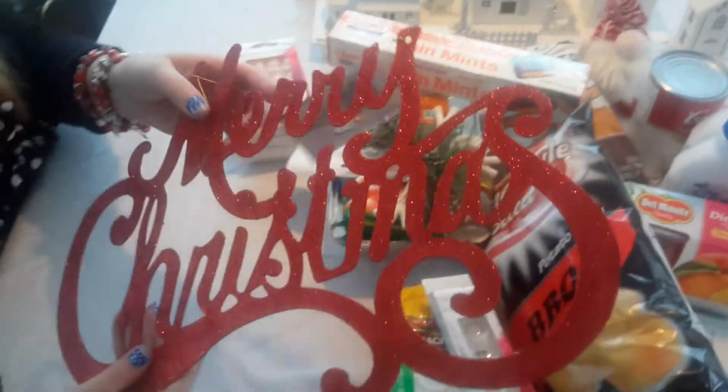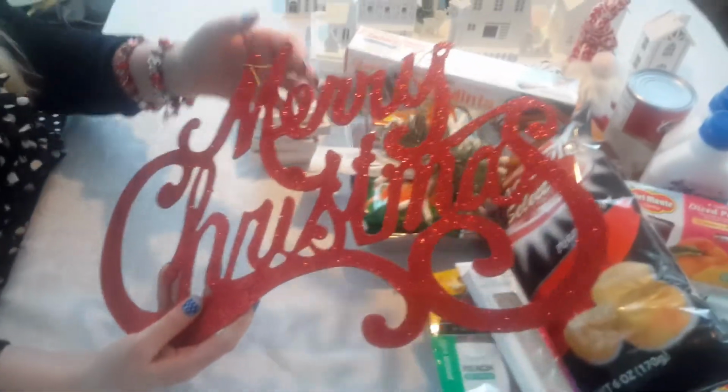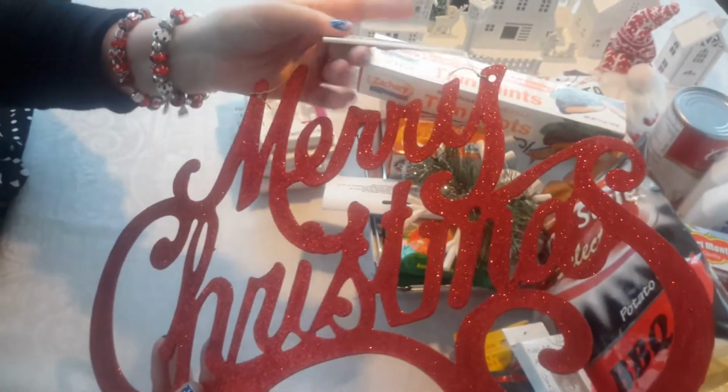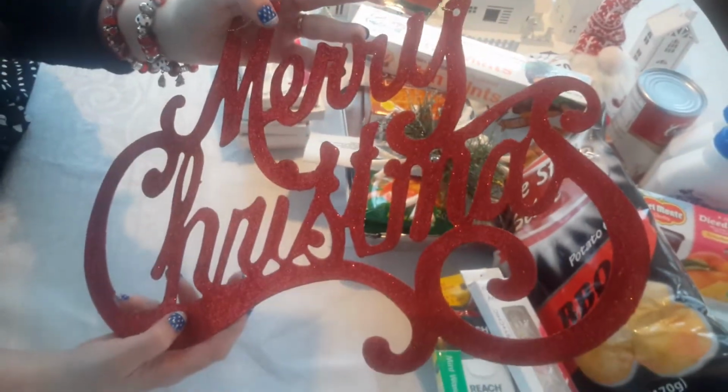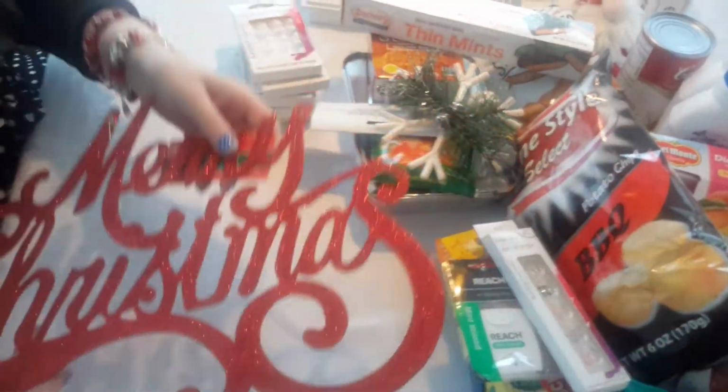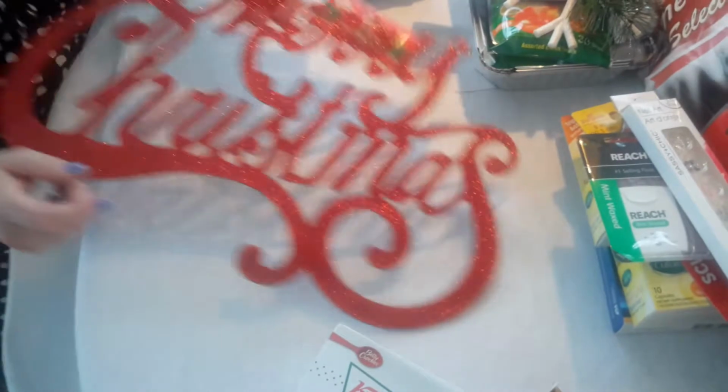And I got this. I don't know if you can see it or not. You see it? Okay. This was from the Dollar Tree. I just bought a thing very similar to this at Hobby Lobby and paid a whole bunch of money for it because it was double layer and everything. So, for a dollar.